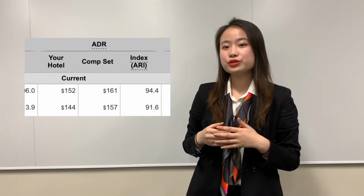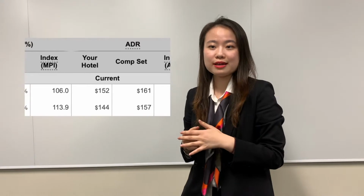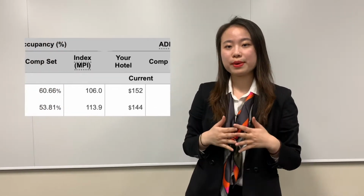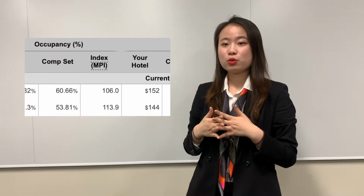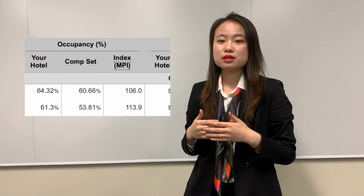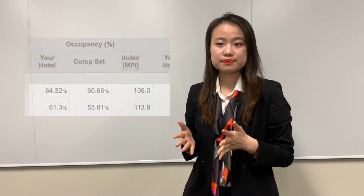Our objective this quarter was to enter the market smoothly and get a feel for it. In the end, we reached an MPI of 130.9 and an ADR of 91.6. When combined, we get an RGI of 105.2, which is great. This results in us getting 11.29% of the market share.